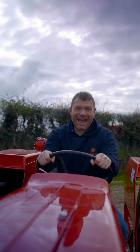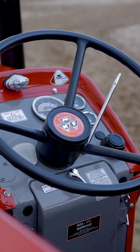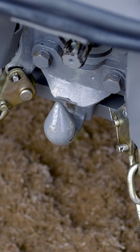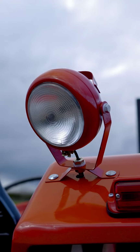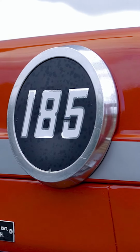She's got this brand new suspendable seat, a brand new exhaust, brand new steering wheel, and the original dash. The pickup hitch is in full working order. We've the brand new lifting arms, sway bar, adjustable chains and spring. She's got brand new lights, brand new grille and grill guard. She has her original bonnet and her original 185 badge.